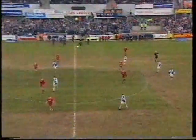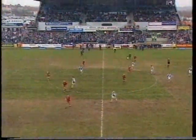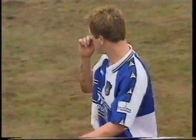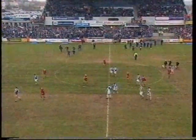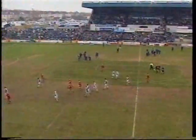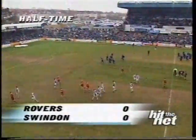Half-time arrives with a blank scoreline at the Memorial Stadium. I'm not quite sure how. Swindon Town possibly carving out the better chances. Nick Culkin was a busy man early on in the Rovers' goal, although there were scares at both ends with goal line clearances. Let's hope there's goals to come. Join us again after this break.